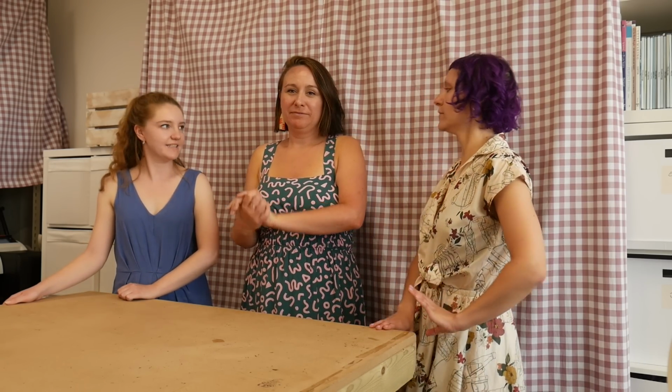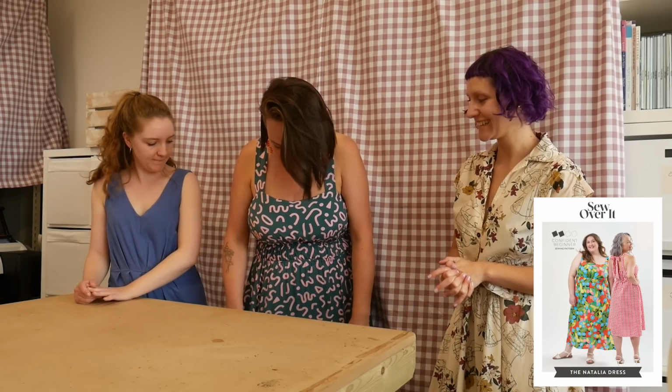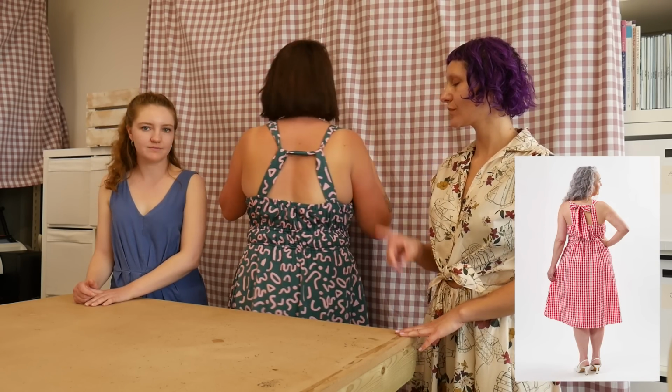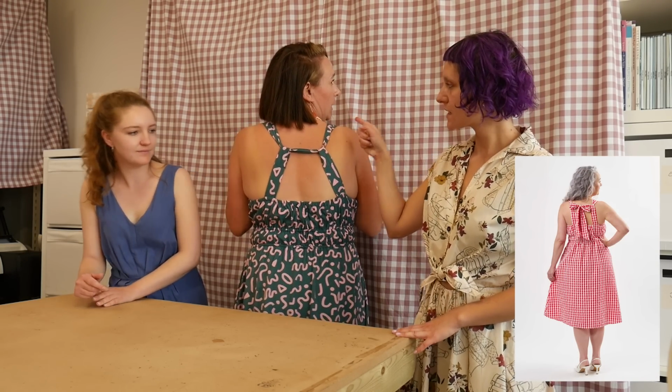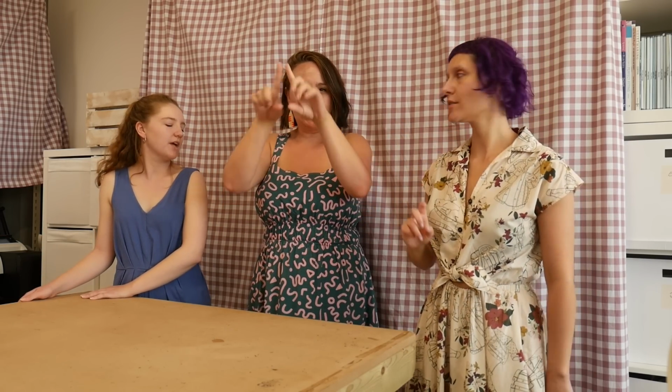So nice. How about you, Rosie? I've got my Natalia dress on, which is one of this summer's patterns. This version I did a little hack on. Natalia's got a bow at the back, but I just put a piece of fabric that goes through. So this is one strap that goes all the way around, just through those loops at the back, because I wanted a cool detail.